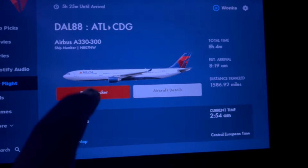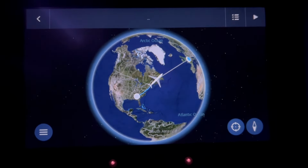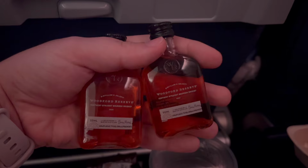It was a fairly long flight, about 8 hours or so total, so time to get a little bit of sleep on the flight, but first had to get a little bit of a nightcap, so got some whiskey for a little nightcap before trying to get an hour or so of sleep.